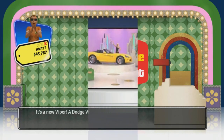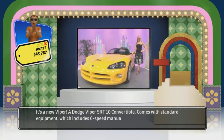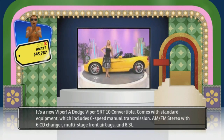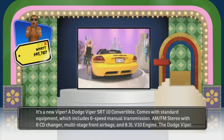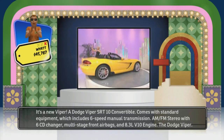It's a new Viper! A Dodge Viper SRT 10 convertible comes with standard equipment, which includes 6-speed manual transmission, AM-FM stereo with 6-CD changer, multi-stage front airbags, and 8.3-liter V10 engine, the Dodge Viper.